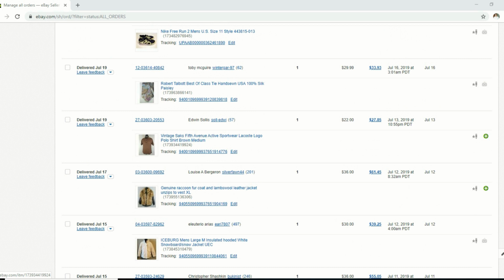Another one of those vintage Lacoste shirts. This was actually labeled as Saks Fifth Avenue, but it had the little alligator logo on it, and paid $3 for it. It sold for $22 in a couple weeks.